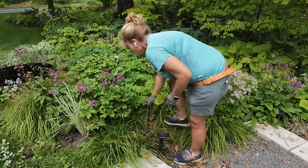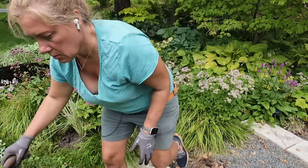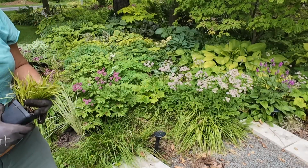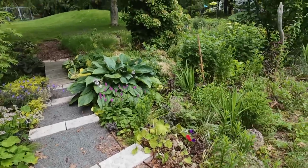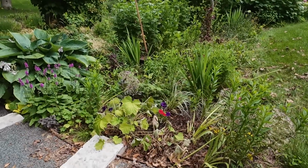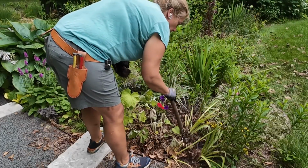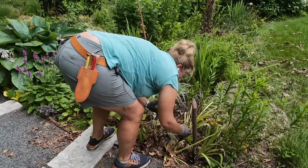Then I had some Carex montana. I've gotten some Carex montana plugs, and I just worked those in. There is some other Carex montana in this area, and I don't actually remember where I even intended on putting these, but I do love that Carex, and so I was focusing them in an area where I already have some. It's so easy to plant those too, those nice little plugs.